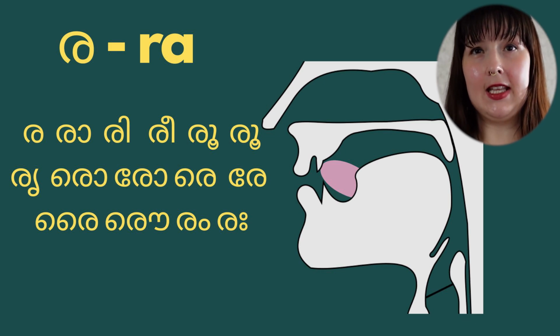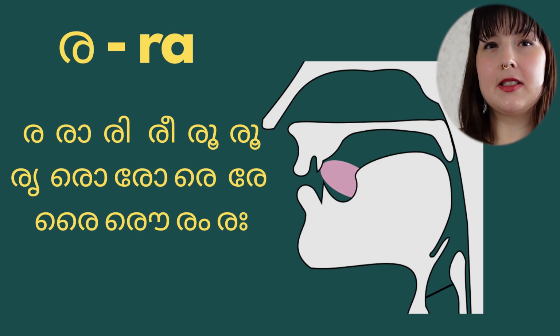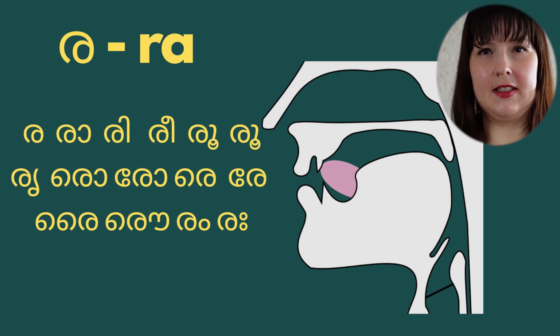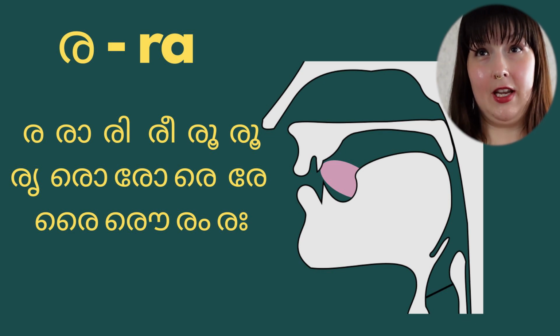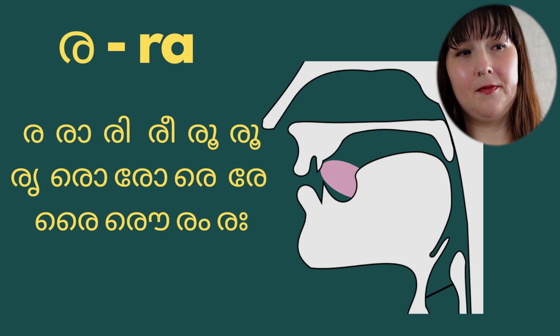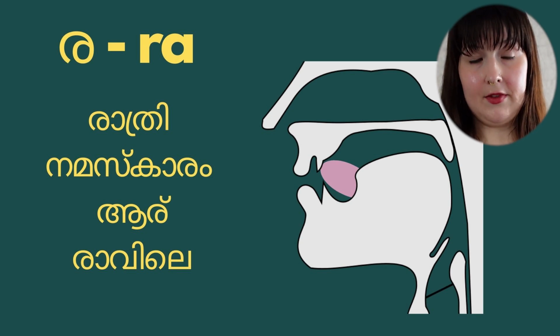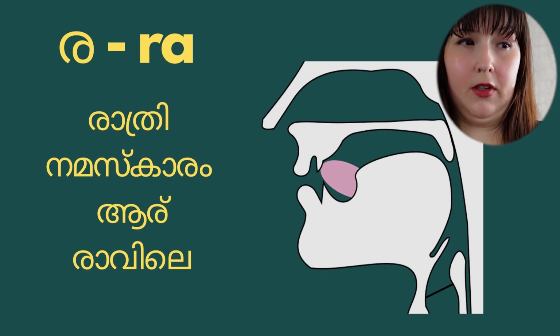Okay, so again, this is more similar to how we're used to saying R, but it's not as hard. We don't emphasize it. Americans tend to pronounce the R sound very hard, as do the Irish, so it's sometimes overdone. In this one, it's softer. So we have words like Ratri for night, Namaskaram, Ar, and Ravile. These are some examples of the words.